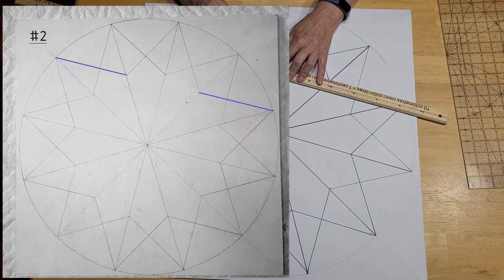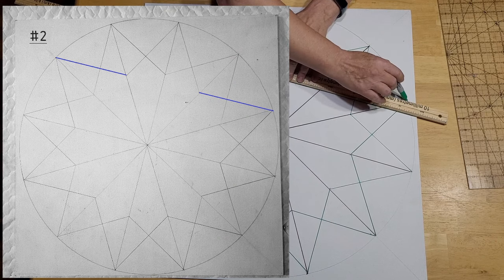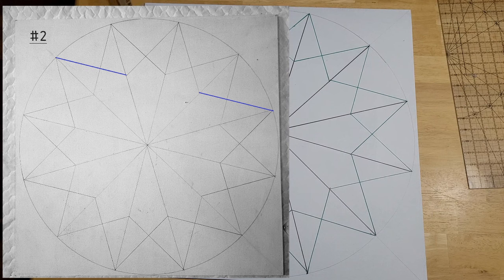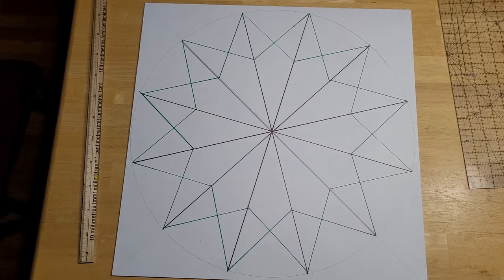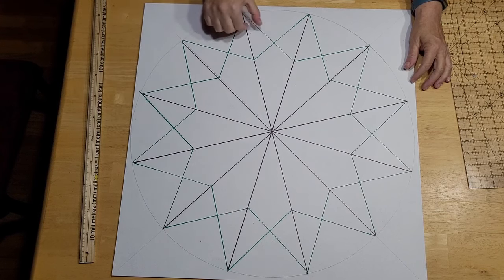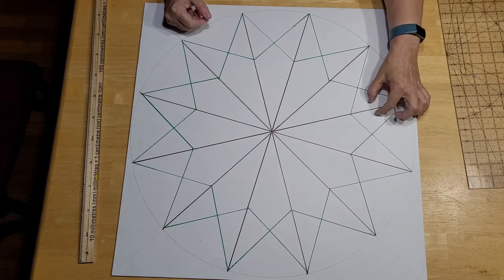And again, to be clear, I haven't measured anything here because it really doesn't matter how big the circle is. This is just geometrically, it works out. All right, so now that we have those ones drawn out, we have those two pairs of each of the points. You can see those now.